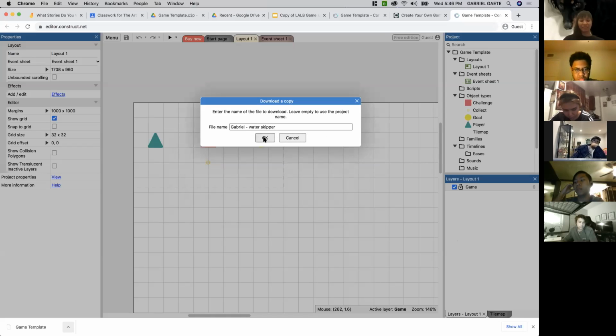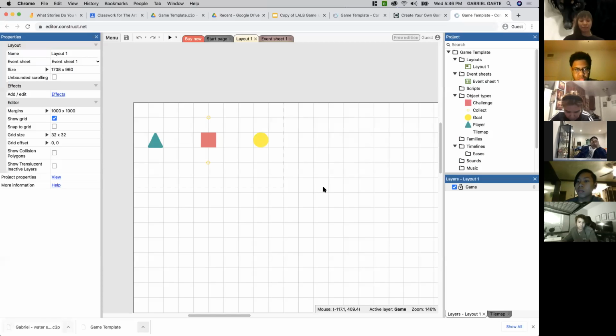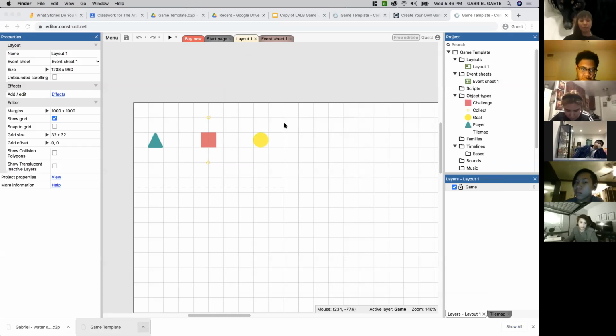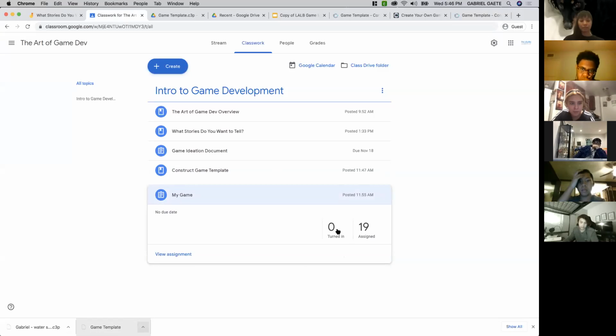Okay, and then I'm just gonna click OK. And what that does is it saves that version of the Construct file, which I can see in my Finder. The next thing I want you to do, for those of you who are able to open this and also save it, is go into the classwork. Under My Game, I'm not able to show this on my end, but you should be able to upload your game into here. And once you upload it, go ahead and turn it in.